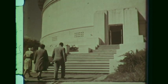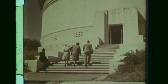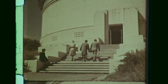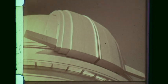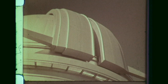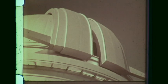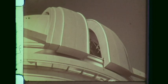A special entrance is provided for visitors, and a glassed-in gallery inside the dome permits them to view the telescope between 9 a.m. and 4 p.m. every day. The light from the stars must first enter the telescope dome through an opening which can be closed by shutters, each of which weighs more than 100,000 pounds.